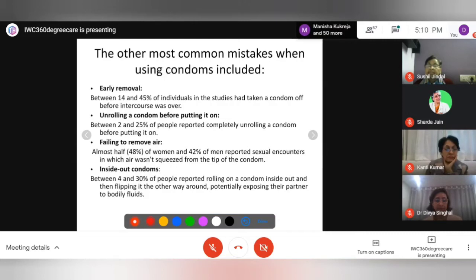Failing to remove air. Once we are putting on this condom, if you will not remove the air, again an air bubble will be there, so tear off hone ke chances zyada hote hain, which is here 48-42% chances are there. Inside out condom: between 4-30% of the people reported rolling on the condom inside out and then flipping it over the bare organ. That is again potentially exposing to the fluid of semen and other fluids.